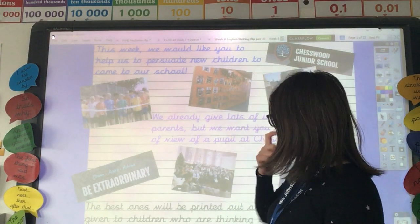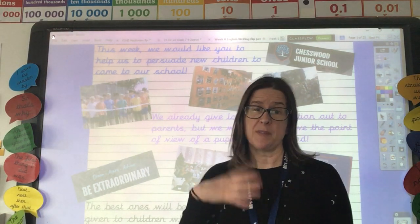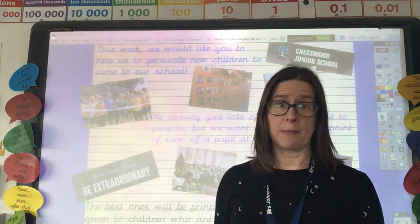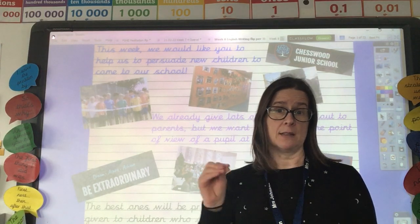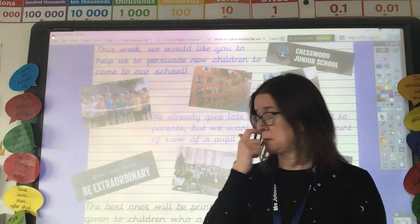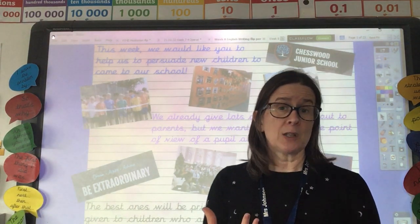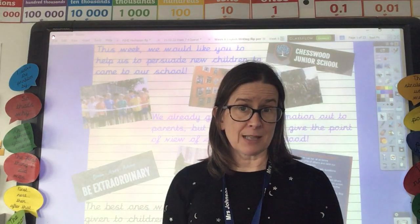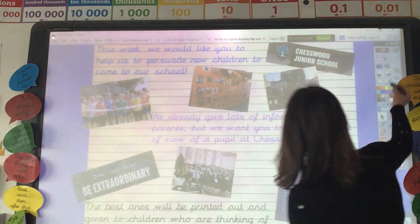We want you to give your point of view, a pupil at Chesswood's point of view. Obviously, we already give out lots of information to parents of children who are thinking of coming to Chesswood, but we thought it would be lovely to have some information we could give out written from your point of view, from a year 6 pupil at Chesswood. And we were thinking even that some of the nicest ones, some of the best ones, could even be printed out and we could actually give them to children when they come to look around our school. So it's quite an exciting task for this week.